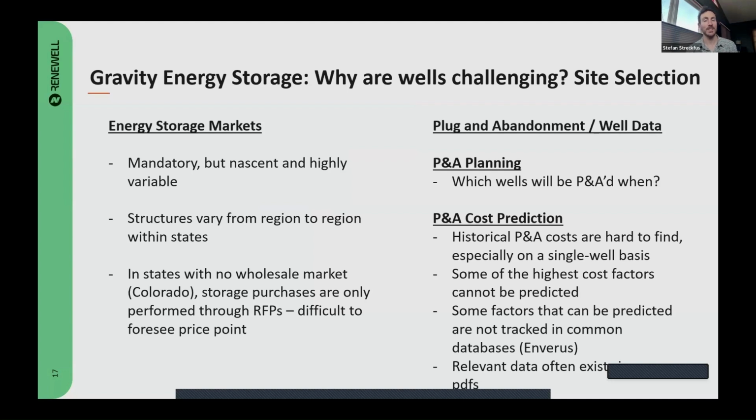There are reasons why this concept has not proliferated in the past. There are challenges on this front, and this is what we've spent a lot of the last 5 years working on. Energy storage markets themselves are mandated at a FERC level, at a national level, but they're nascent and highly variable. So it's difficult to predict and difficult to finance, but there's been a lot of work over the last 5 years that we're going to benefit from.